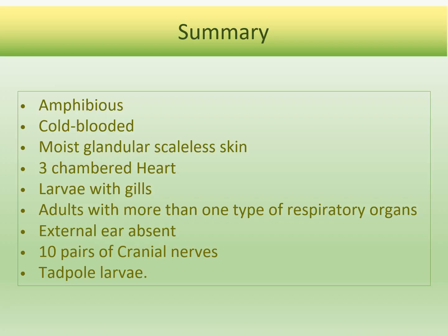So, to conclude, amphibians lead an amphibious mode of life. They are poikilotherms or cold-blooded. The skin is moist, glandular, scaleless. They have a three-chambered heart. Larvae with gills, adults with more than one type of respiratory organ. External ear absent. There are 10 pairs of cranial nerves. The larva is referred to as tadpole larva.